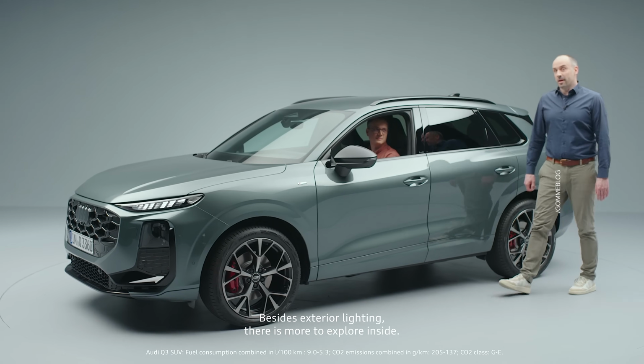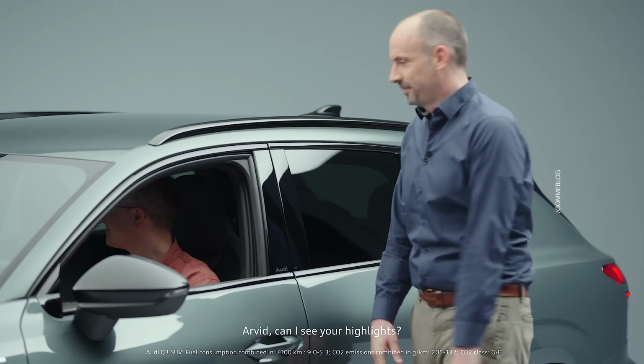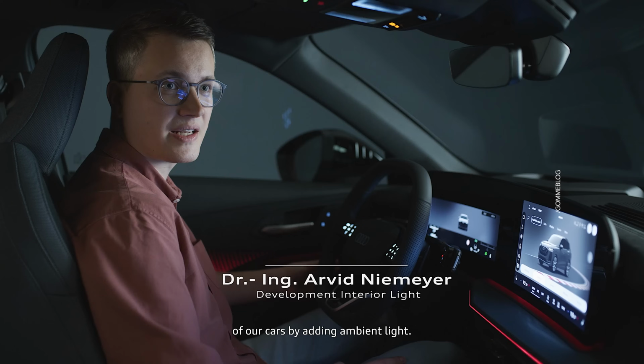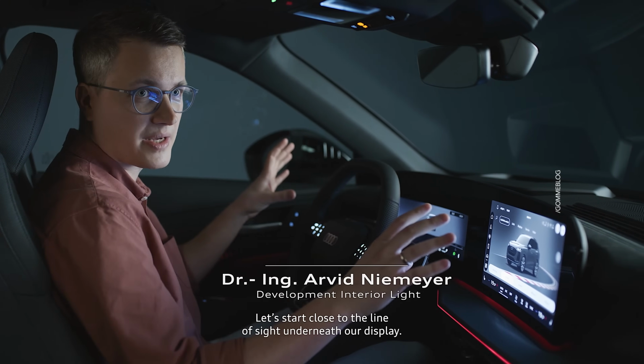Besides exterior lighting, there's more to explore inside. Arvid, tell us your highlights. Even during twilight at nighttime, we at Audi strive to highlight the beautiful interior of our cars by adding ambient lighting. Let's start close to the line of sight underneath our display.